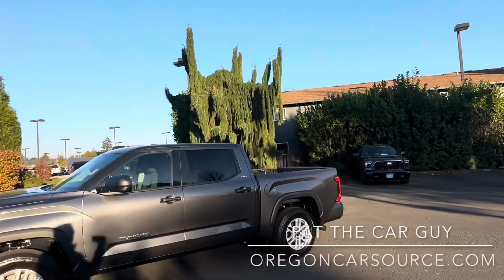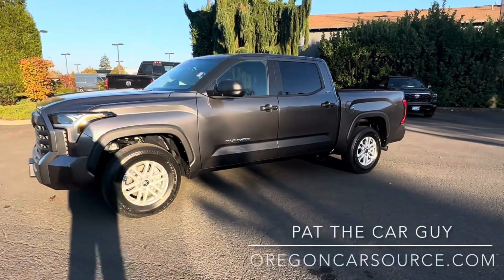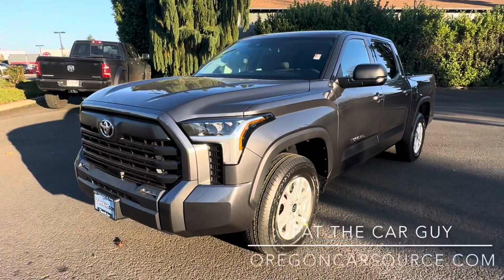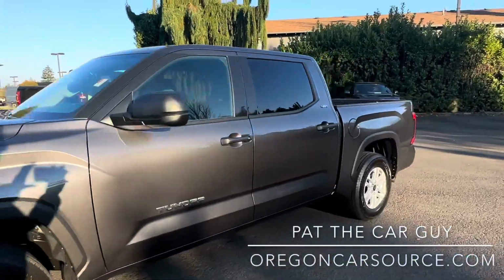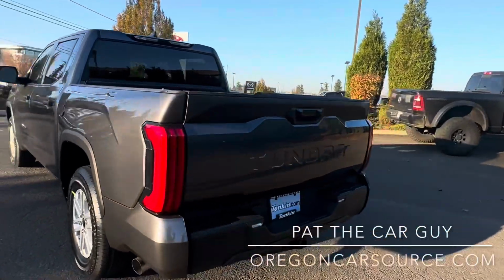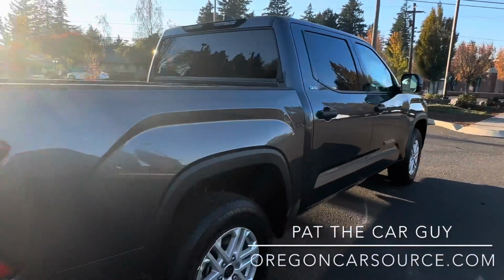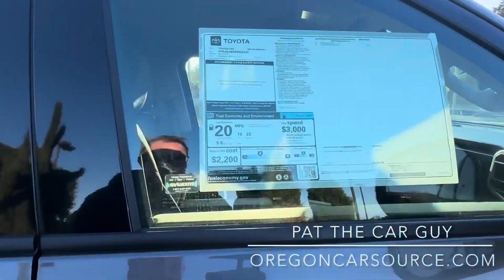This is one of our first 2023 Tundras. It's a CrewMax SR5 model in magnetic gray. This one is available for sale. We're gonna walk around to the sticker, and being here in Portland, Oregon, this isn't a big surprise to me that it's sitting available for sale.